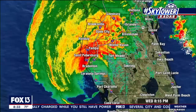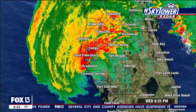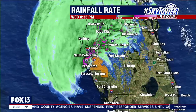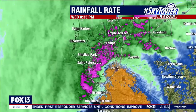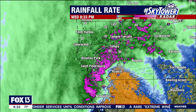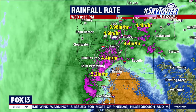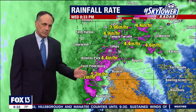Nash, can you just change the mode to rainfall rates and kind of go around and take a look at it? Maybe how about do rainfall totals? We'll do rainfall totals after this because you clicked on it. So here is where the purple is, where you'll see the highest rainfall rates, and we've seen numbers 5.2, 4.4, 4.4, 4 inches. That's in an hour. So if you get 2, 3, 4 hours of this, you're approaching 20 inches of rain.